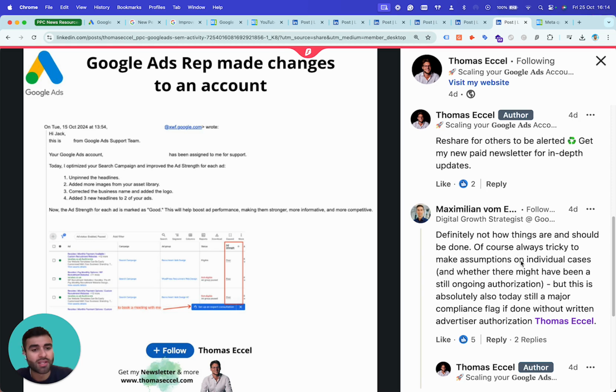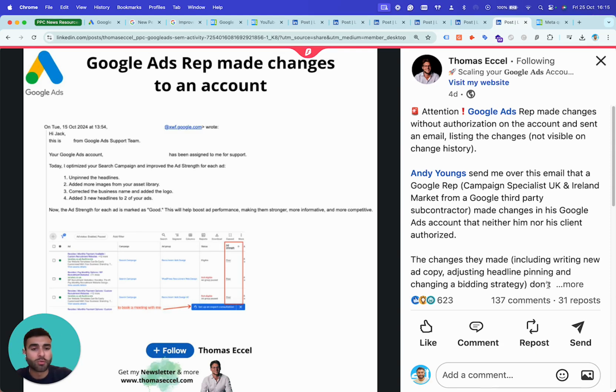Of course, always tricky to make assumptions on individual cases and whether there still might be ongoing authorization. But this is absolutely also today a major compliance flag if done without written advertiser authorization. So we have had confirmation from Google directly and the Google Ads team in the growth office in Dublin that this is not something that should be happening, and this is an anomaly in that sense.